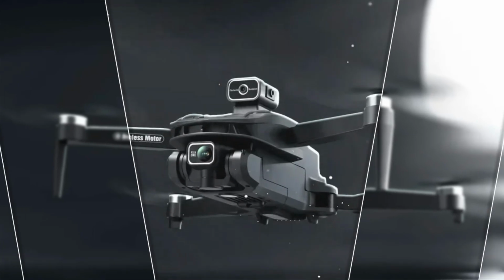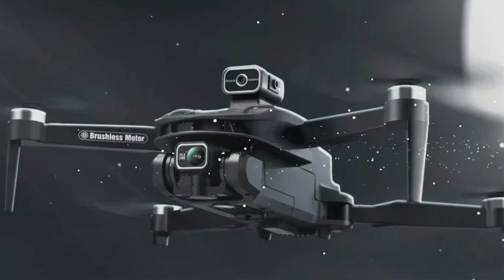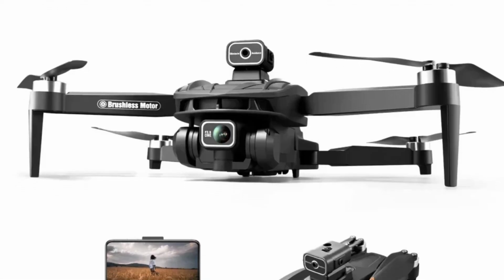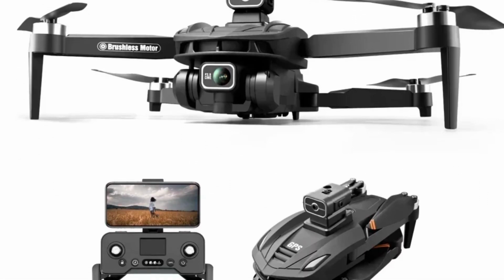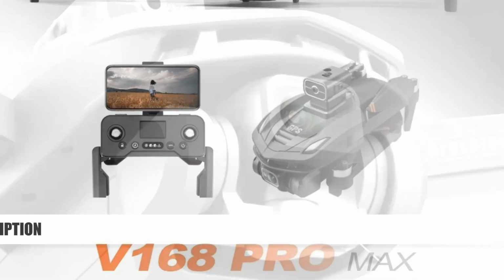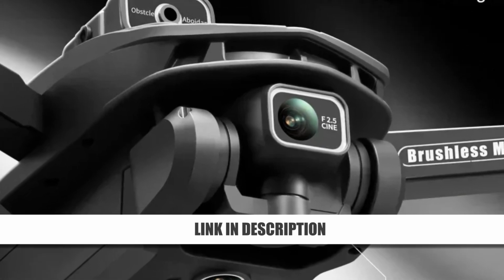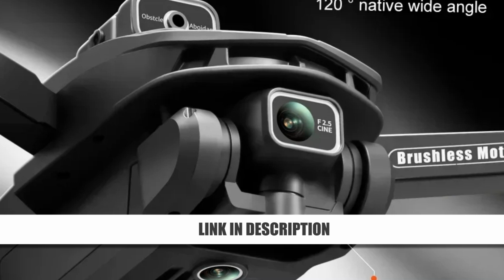The 22-minute flight time, powered by a 2000 mAh battery, allows extended shooting sessions. Its foldable design enhances portability, and 5G Wi-Fi FPV provides real-time video streaming. Ideal for adventurers and content creators, this drone is perfect for capturing breathtaking views.